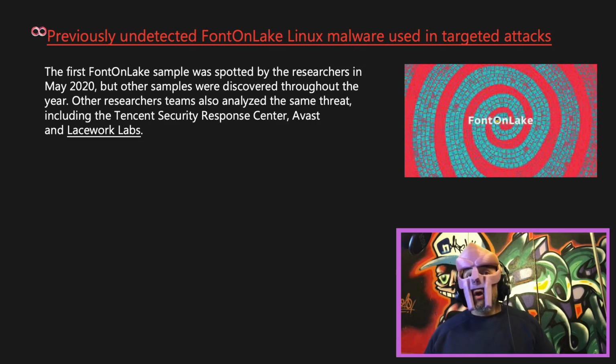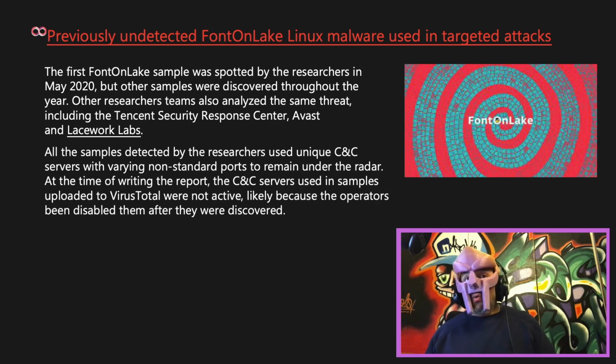The first FontOnLake sample was spotted by the researchers in May 2020, but other samples were discovered throughout the year. Other researchers' teams also analyzed the same threat, including the Tencent Security Response Center, Avast, and Lacework Labs. All the samples detected by the researchers used unique command and control servers with varying non-standard ports to remain under the radar.